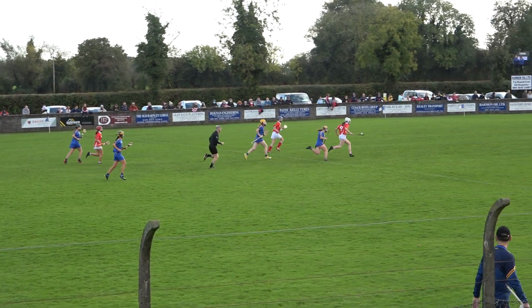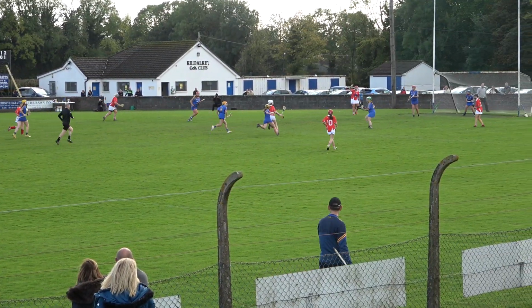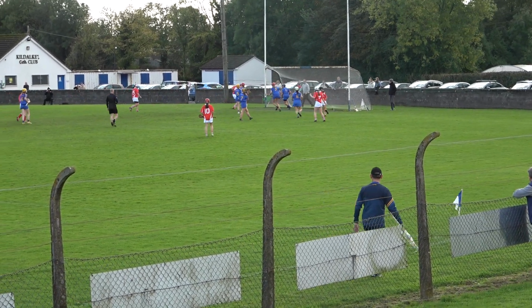Emma in through the 50. She's still going, Emma, she's still going. She's up to the 21. What a run by Emma. Has it somebody inside her, goes herself, half block.